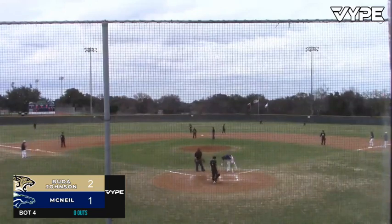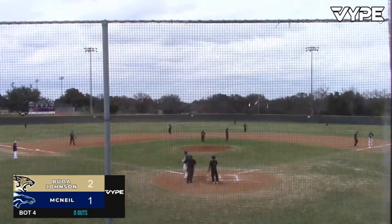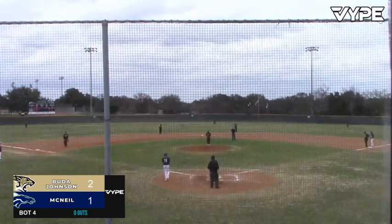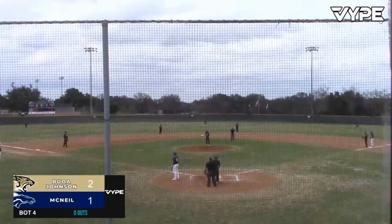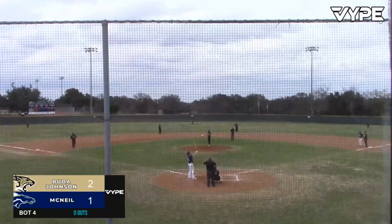So two singles so far for Vasek this game. We've got a runner aboard to start the bottom of the fourth, that brings up Jackson Collins, who had the solo home run last inning. So let's see if they pitch to him. See what they do here.